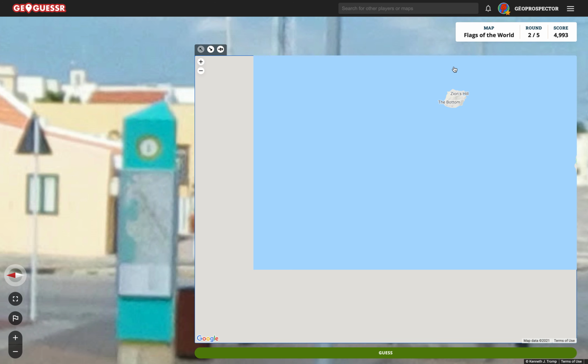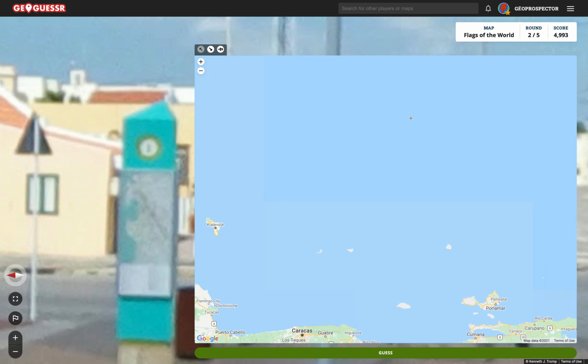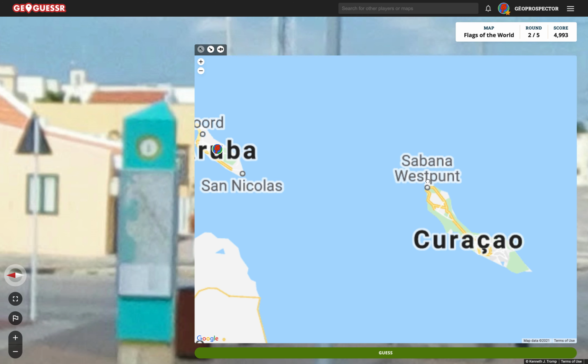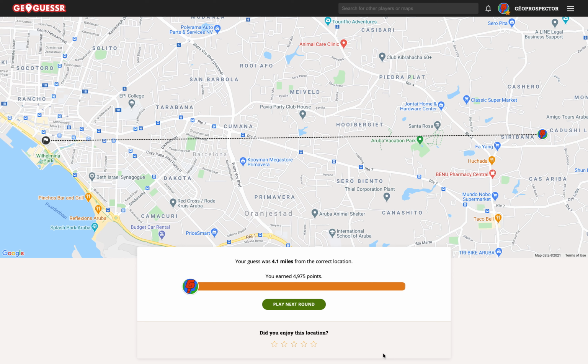So I think I'm pretty confident with what we've got. Where did we leave the pin? It's going to be one of these two down here. Either Curacao or... what do we say? Is it called Antigua? Aruba, sorry. Aruba or Curacao. I've got it on Aruba. It might be the other one. Not sure. Oh, yes. Oh, well, there we go.